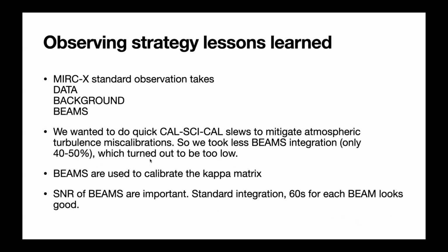One of the things I realized is that on MIRC-X, we take data and backgrounds because it's a near infrared instrument with a near infrared camera. So we take backgrounds and then beams. For beams, we close all the shutters and only open one telescope and so on. The beams are used to measure the kappa matrix.